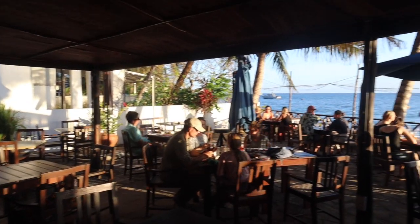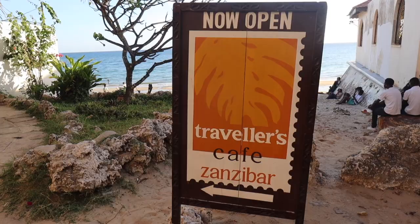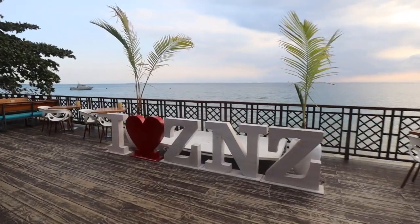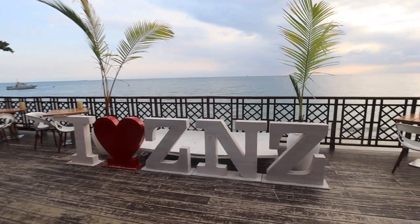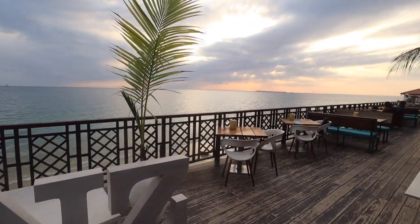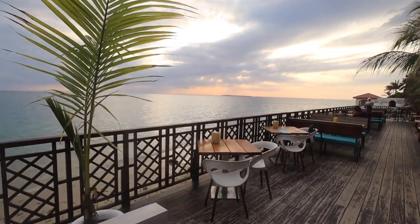Other bars I enjoyed visiting included the much more chilled out Traveller's Cafe, right next to the beach, and the newly opened Beach House, which has stunning decor, a fun Zanzibar sign and photo spot, and some of the absolute best cocktails on the island.